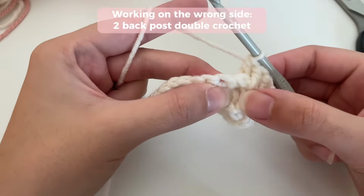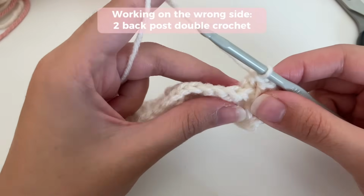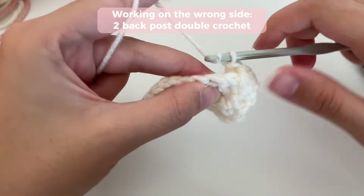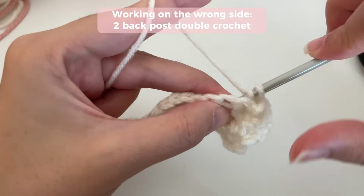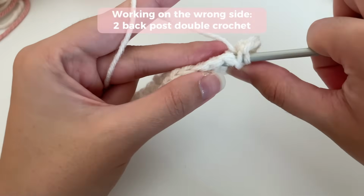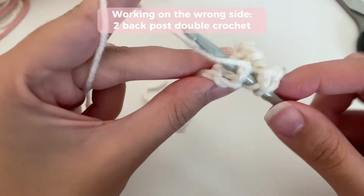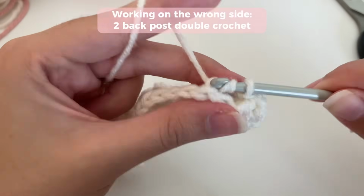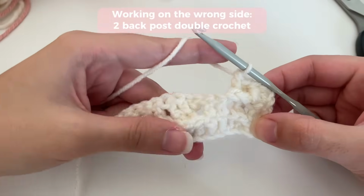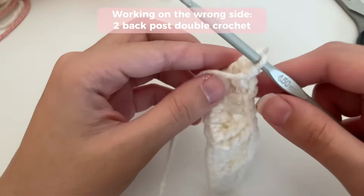So we did the first one, now we're doing the second one, because remember this texture piece has 2 stitches involved. We've got to back post both of them. So yarn over, insert your hook. I'm going to show you this angle now. You're going to go in, look like that, and then you're going to grab on to the piece. So it's going to be on your hook like this, and then you're going to double crochet like that. So that is what your back post is like, and that's the texture it makes.